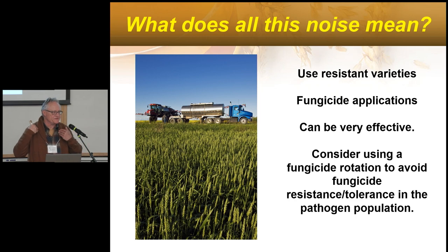If you put a resistance gene out on a huge acreage, the pathogen will evolve to overcome that resistance. If you use the same fungicide over a large acreage, the pathogen will evolve to overcome that fungicide. So what you need to look at is perhaps a fungicide rotation, different modes of action in the fungicides. I'd just like to throw that out there, but you should think about it.